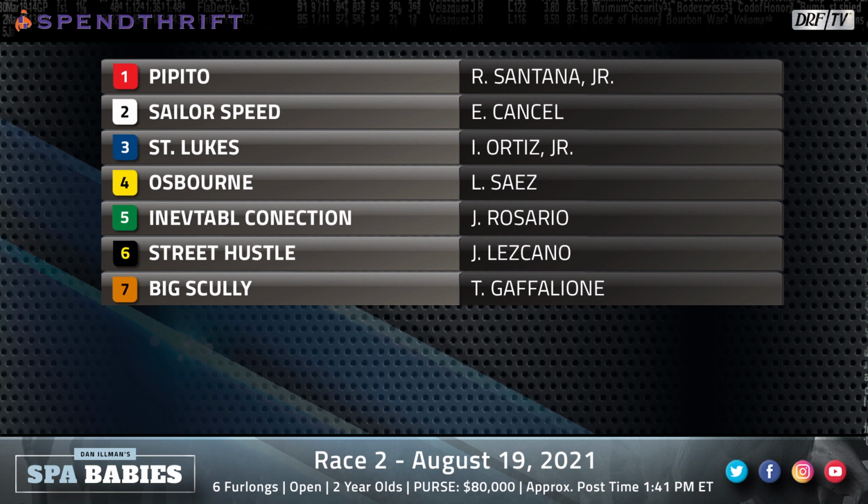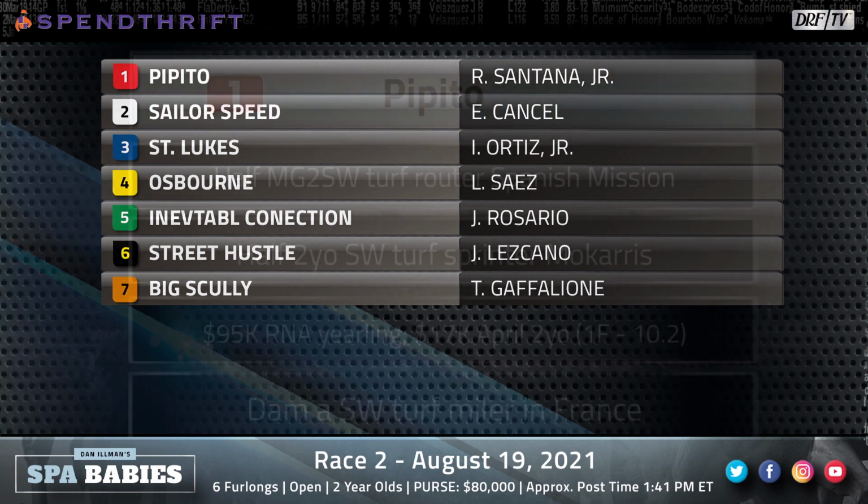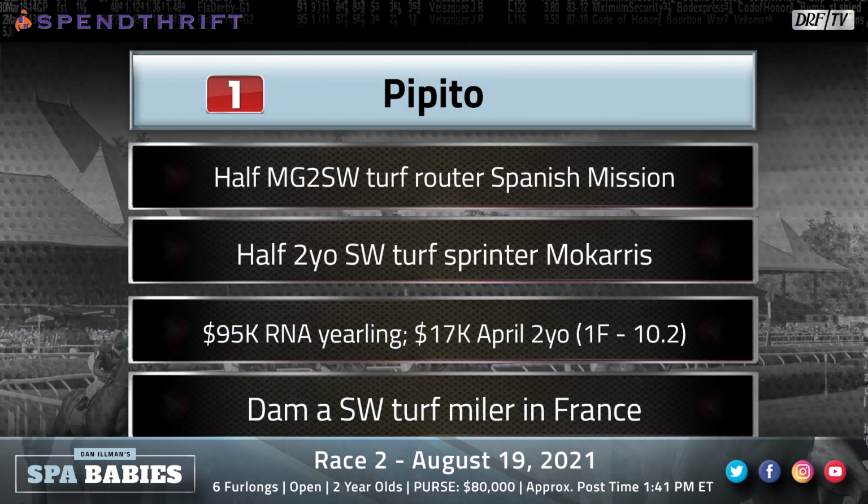Definitely. And a nice mixture of stallions as well. Cross Traffic was the leading freshman sire for Spendthrift a couple of years ago. And he's one of a number of really solid stallions, including some intriguing freshman sires represented in this race. And one of them is the number 1 Pipito sire, Mastery, who was a very talented horse, albeit injury sent him to the sidelines pretty early.